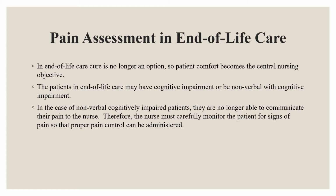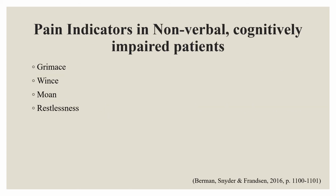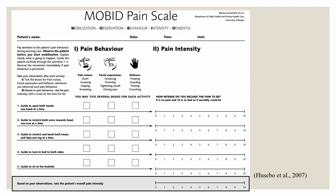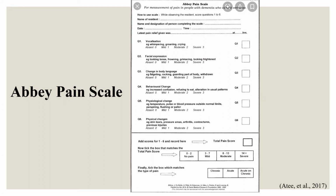In end-of-life care, cure is no longer an option for the patient, so comfort becomes the central nursing objective. In cognitively impaired patients who can no longer express their pain, the nurses can look for signs such as grimacing, wincing, moaning, and restlessness. For older patients who are cognitively impaired, the mobilization, observation, behavior, intensity, dementia pain scale is useful, and if those patients are also nonverbal, the Abbey pain scale is useful. This is the MOBID pain scale, which can be used to assess mature cognitively impaired patients. This is the Abbey pain scale to help a nurse record the pain level of a cognitively impaired nonverbal patient.